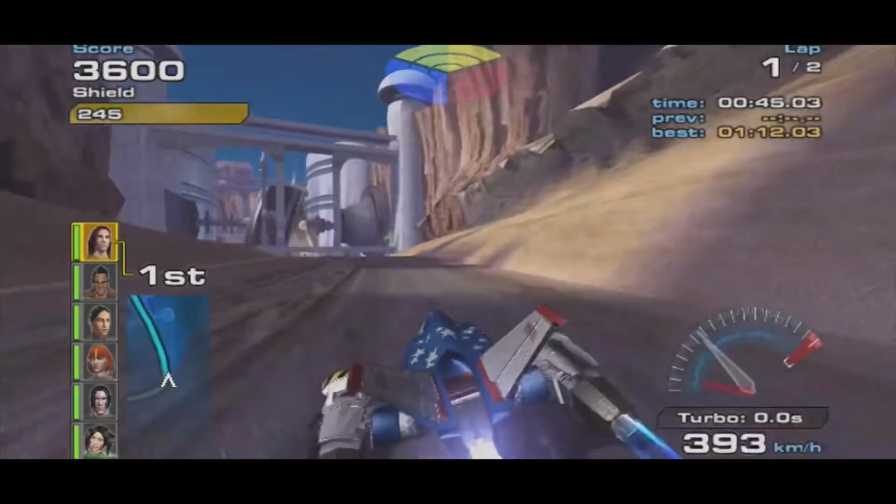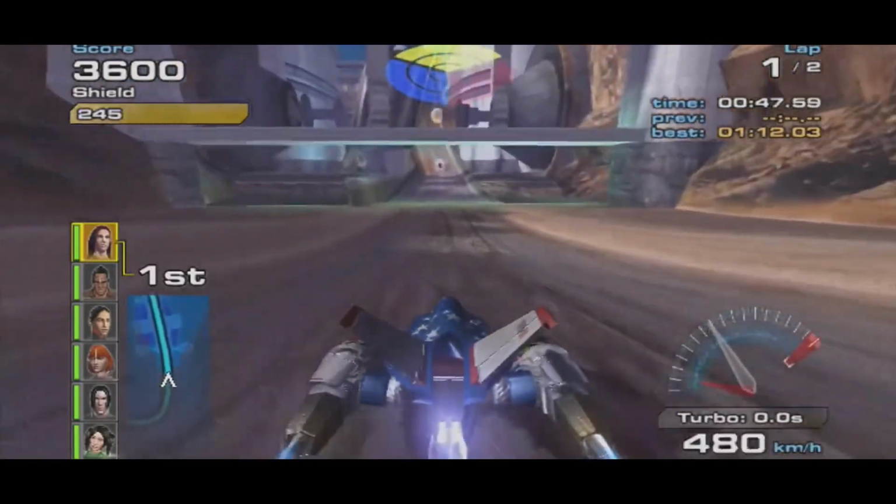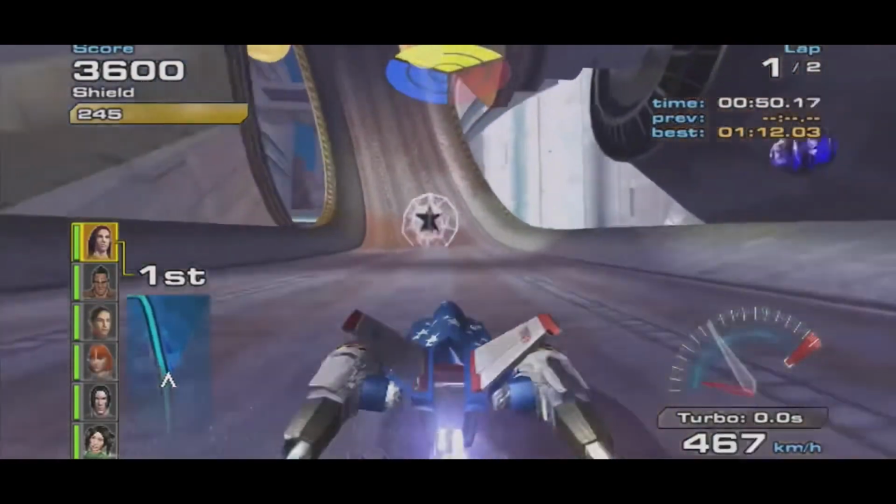Pick out what you want. What do you value more? Comfortability, gameplay, utility, customization, modding. Pick out whatever you want to play.